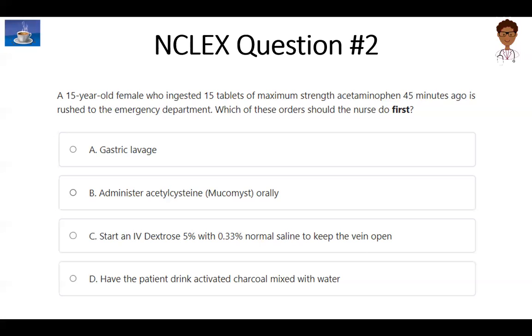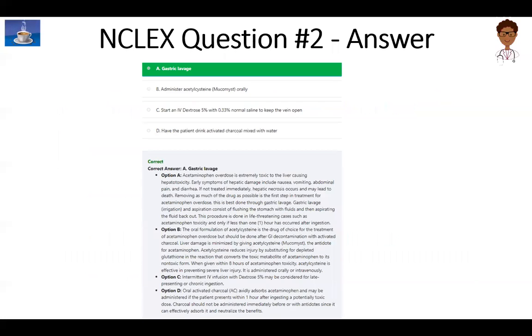So the gastric lavage, when I think lavage, I think leaving. That is going to be removing the contents of the stomach, which would be those 15 tablets. Now, acetylcysteine is the antidote, right? Should I give the antidote first? Should I start this dextrose solution to keep the vein open? Should I have the patient drink activated charcoal mixed with water? What is the correct order for this? Well, let's take a look.